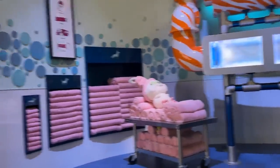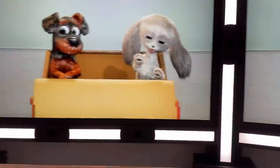I legitimately think that Secret Life of Pets attraction is one of the cutest dark rides. Like, the animatronics are adorable, the story is really cute, I'm very happy a nice family did decide to adopt me as a puppy. A must-do, and I can't wait to watch the movie now. Now I'm headed to Wizarding World of Harry Potter, but something sparkly has caught my eye over here.